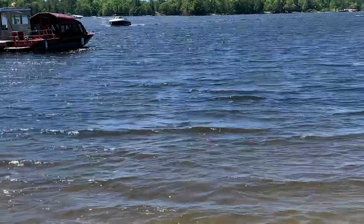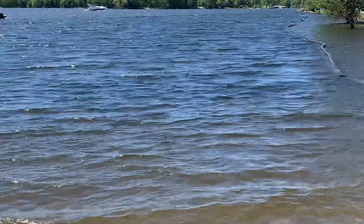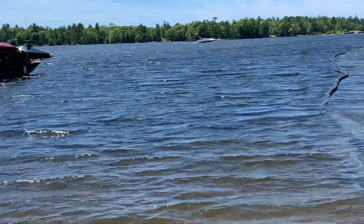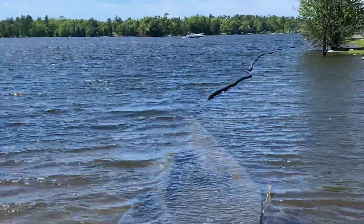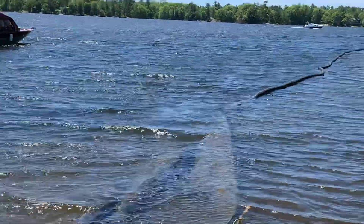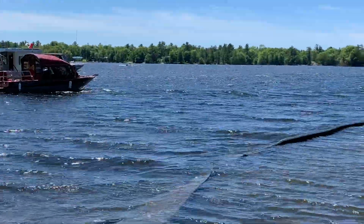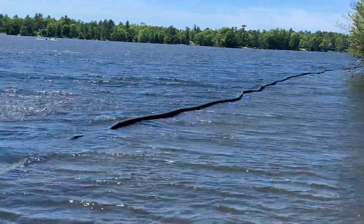If you go further, there are people who are fishing. You can catch fish. And look at the water, how clear it is. The waves are kind of high today. It's really chilly. It's good that the sun is bright, but it's chilly because of the wind. I think you can hear the wind, right? Look, the water goes up until here. Really nice view.